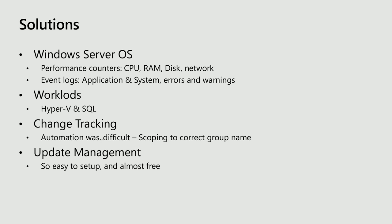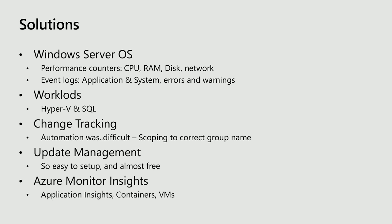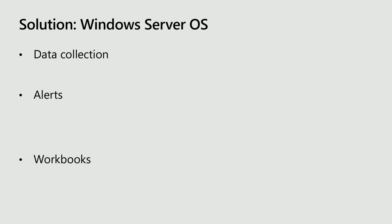Then we have update management, which is an extra service we can now offer customers quite easily and with almost no cost. And last, we can utilize the solutions from Microsoft, Application Insights, Azure Monitor for containers and VMs, and all the stuff they're developing. We can add that with just a few lines of code.